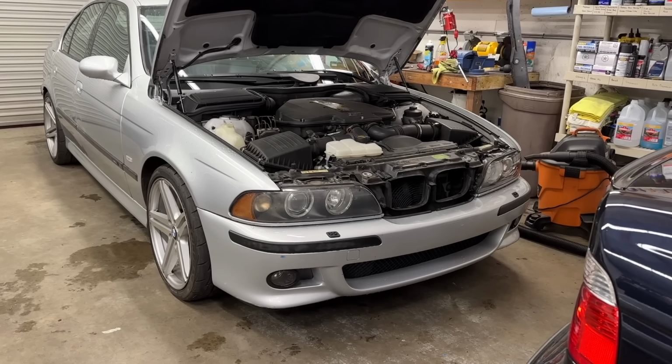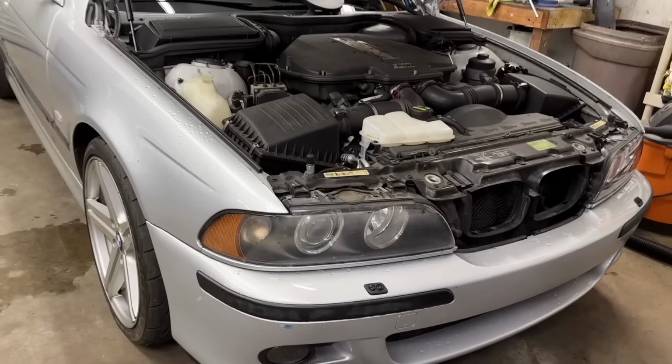All right, let's do a high yield repair here. So this headlight on the right appears to be original.